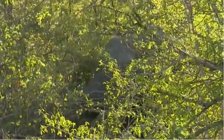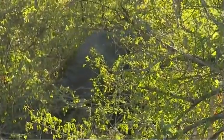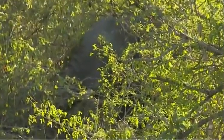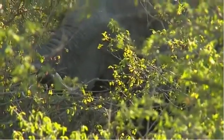So this Ellie bull has moved into a thicket, and he's busy munching away happily. We are very close to the Djuma waterhole, even though the visuals might not be great at the moment.